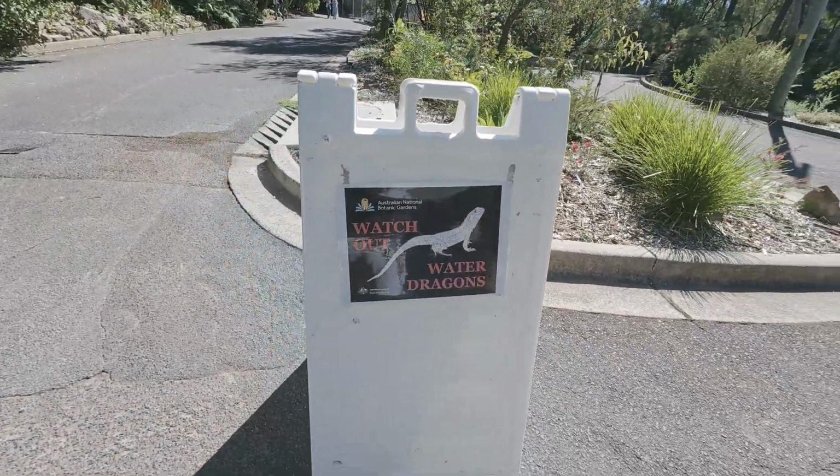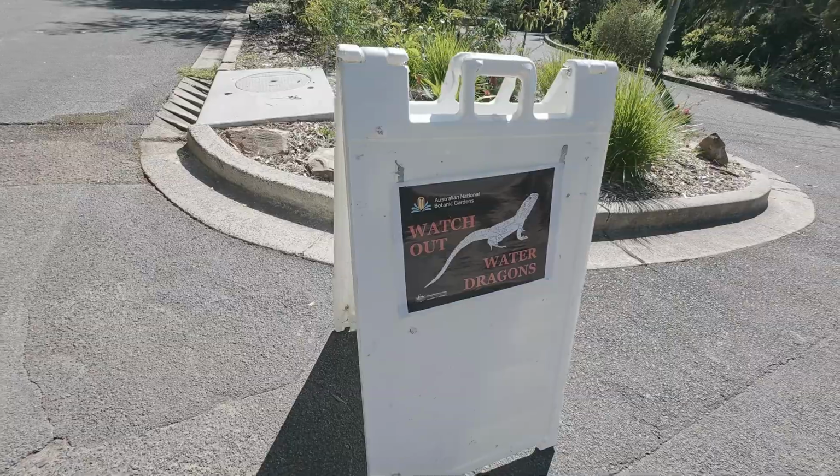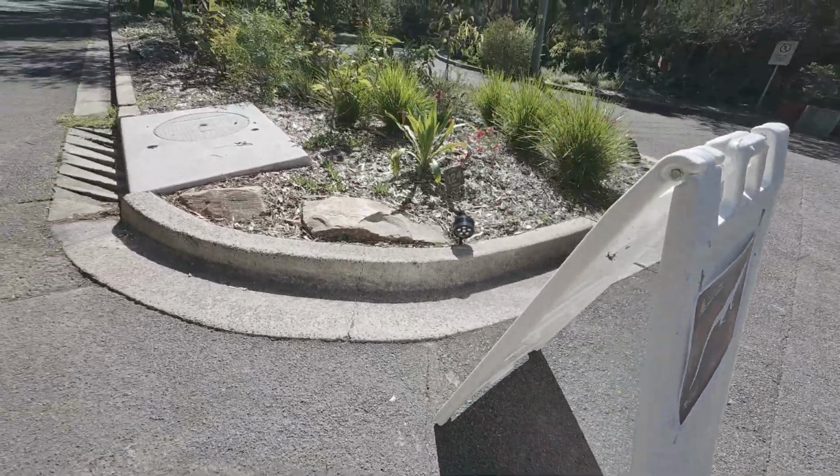I don't know about any other botanical gardens, but here in Canberra they are trying to represent every single region of Australia, from rainforest to outback, from the Queensland and Tasmanian rainforest until the outback. I will show some of them, but not every one. You can see there are also signs that water dragons can be here, so don't step on them.